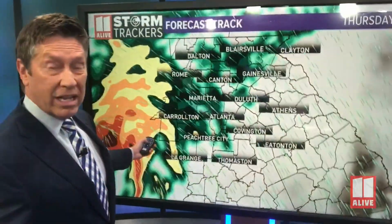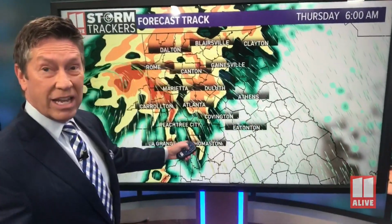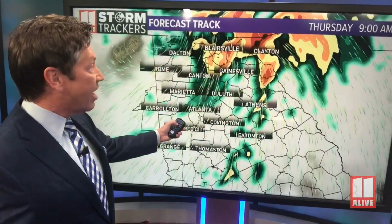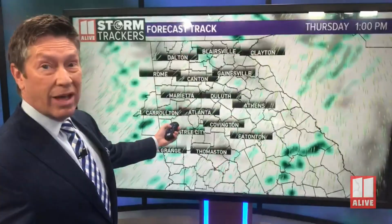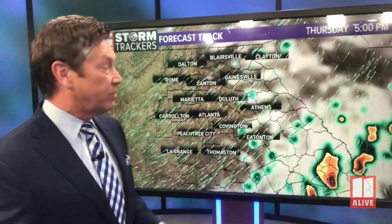This is at 4 in the morning coming in from Alabama, sweeping through our area. This is at 6 o'clock in the morning here with that heavy rain, storms possible. 7 in the morning, still that heavy rain around. 9 in the morning, showers still lingering with us, but then tapering off around lunchtime and after, still with some of those strong winds around. And then later in the day, that rain moves out of here. We may even see some sunshine breaking through late on Thursday. So it's a fast-moving storm, but one that we have to watch very closely.